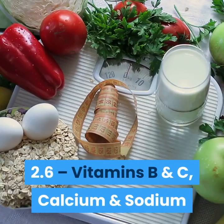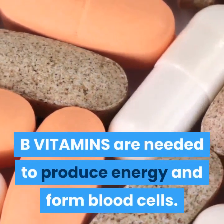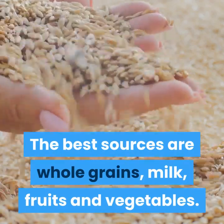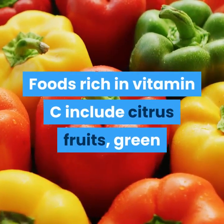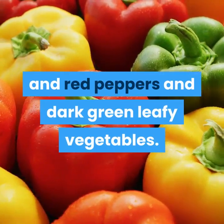2.6 Vitamins B and C, calcium and sodium. B vitamins are needed to produce energy and form blood cells. The best sources are whole grains, milk, fruits and vegetables. Vitamin C is necessary for the immune system and skin health. Foods rich in vitamin C include citrus fruits, green and red peppers and dark green leafy vegetables.